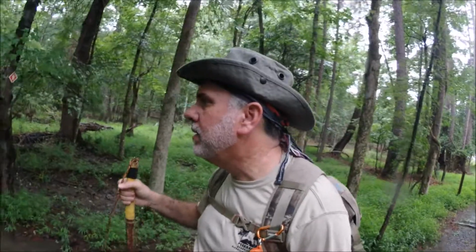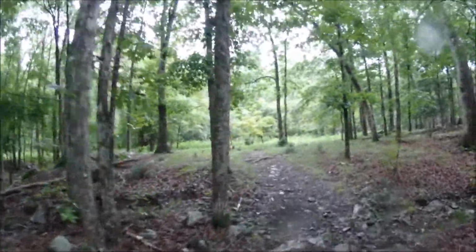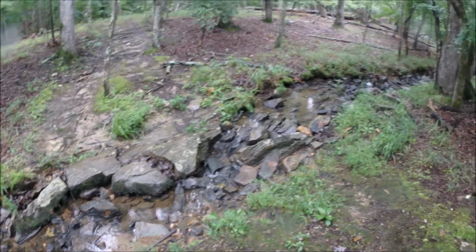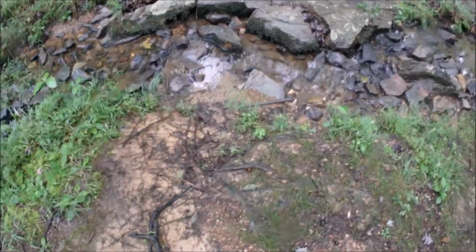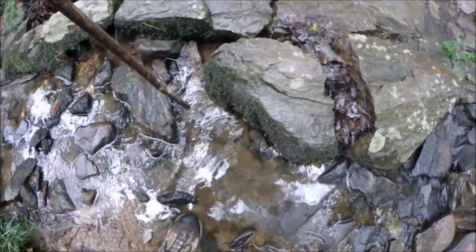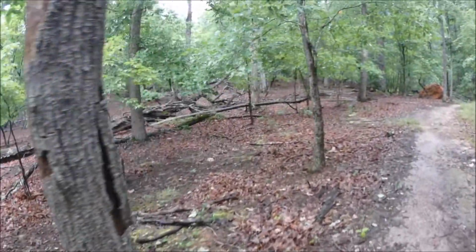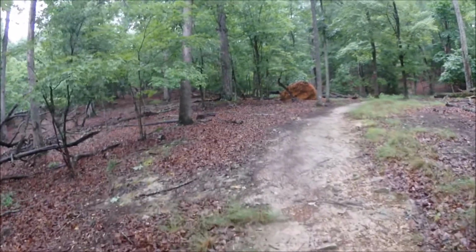Morrow Mountain State Park. We're going to go check it out. You can see a lot of downed trees in this area. Trees that once stood so tall, just laying on their side now.